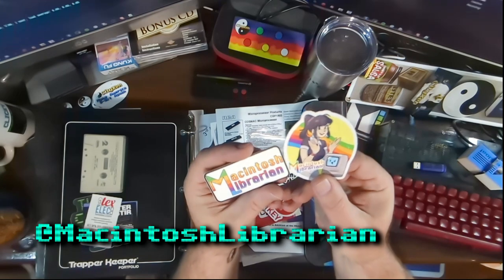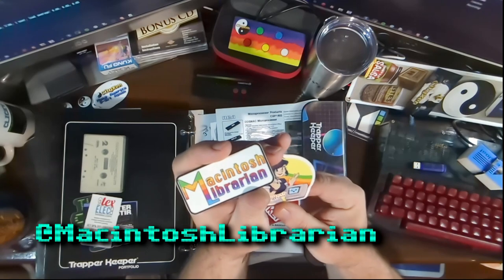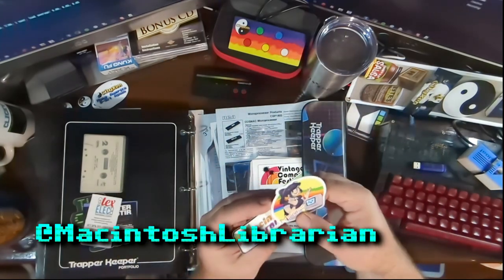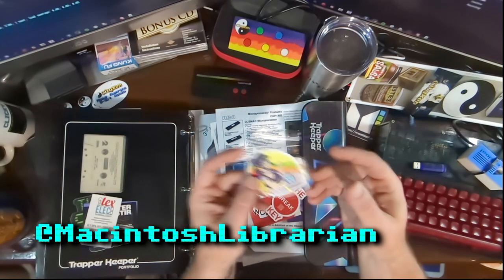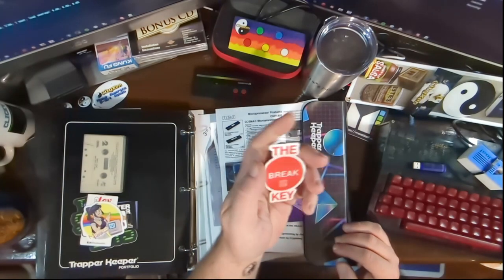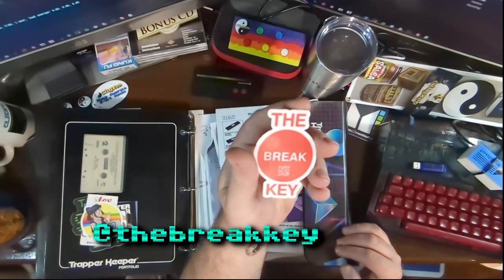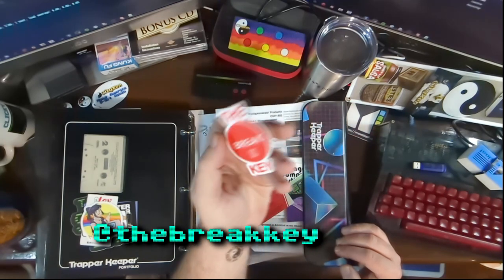We had a little bit of a chat because she does her little Mackie character. I think her whole deal, like a public librarian taking it back to the old school PBS kind of stuff, is pretty cool, teaching people about the Macs. So that was cool. And then this guy came up to our table, The Break Key. He's on YouTube, so go check him out. He does some vintage computer stuff.